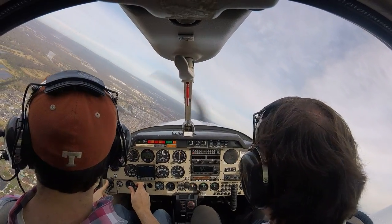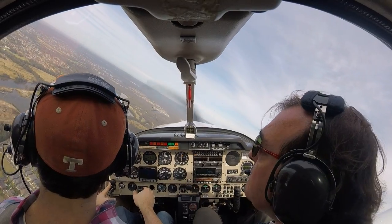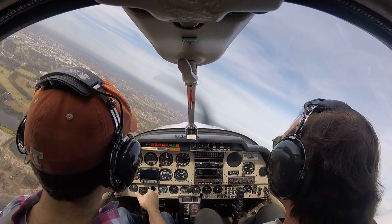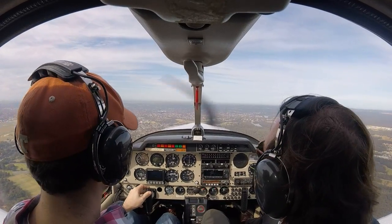India Romeo November, downwind for touch and go. India Romeo November. Fox 8632, runway left clear, touch and go.